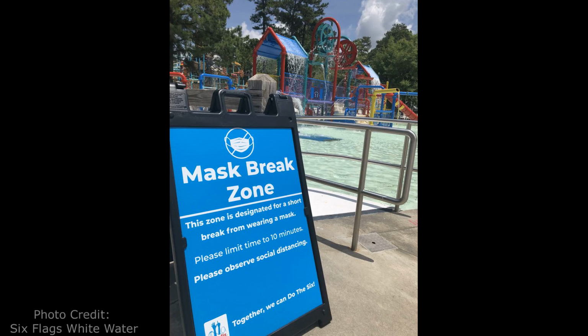There will be several mask-free zones located around the park. They request that you limit your time to only 10 minutes in a mask-free break zone. Since there's social distancing, there's a capacity in the zones as well, so with 10 minutes, they say it won't be too crowded and others can enter and relax in the mask-free zone.